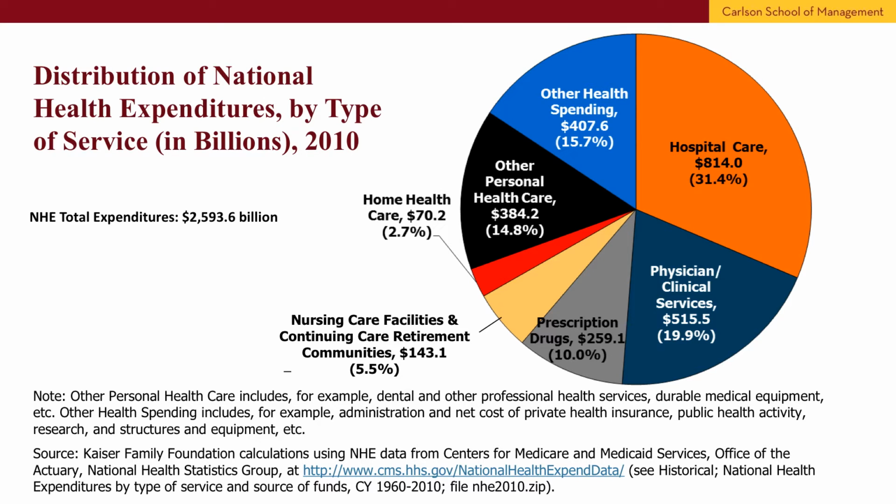Where does that money go? This is a really nice diagram showing the lion's share of it. So if we look, say, at hospital care, that's pretty much the largest piece of it. 31% of dollars falling there. After that, the next biggest chunk is on physician services. From there, prescription drugs. People always think prescription drugs have been a huge cost driver. They are expensive, but they're 10% of the overall healthcare pie.